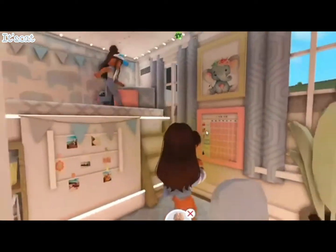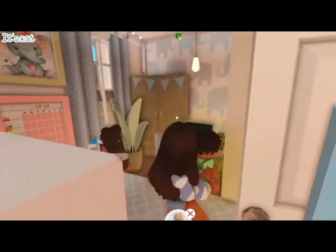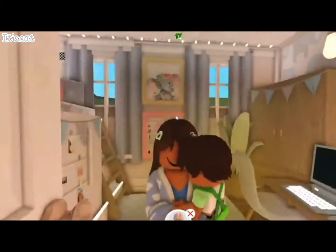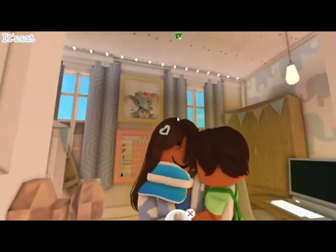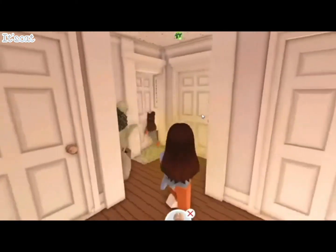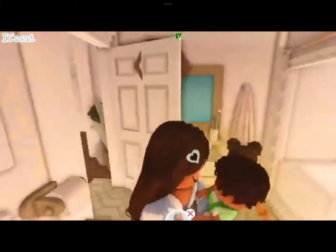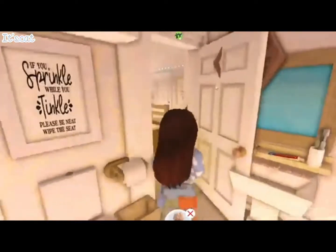Oh, Noah's getting a little stinky. I think he needs a bath. So let's hurry this up. No, I don't. Buddy, you're getting stinky. You have to. All right, let's see. Here. Oh, the bathroom. All right, perfect. We have a tub in here, so you can take a bath.